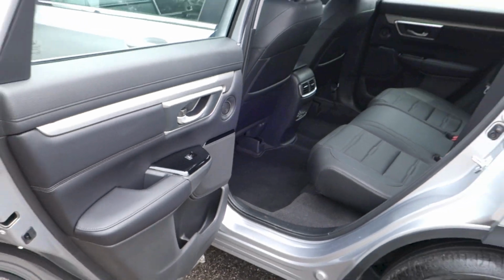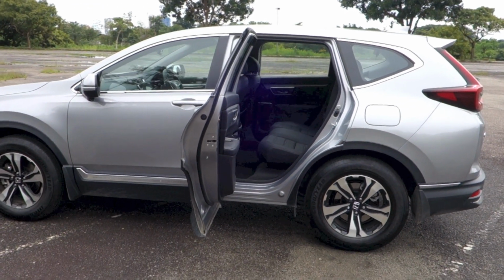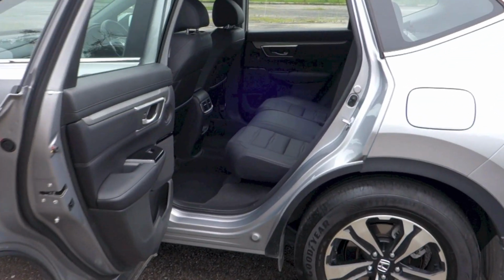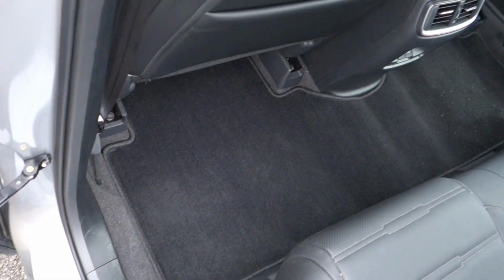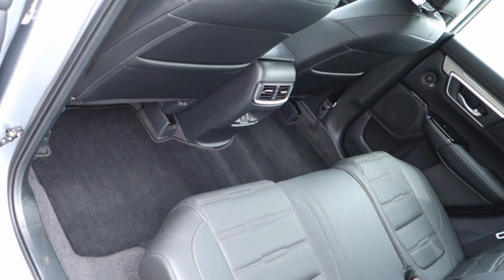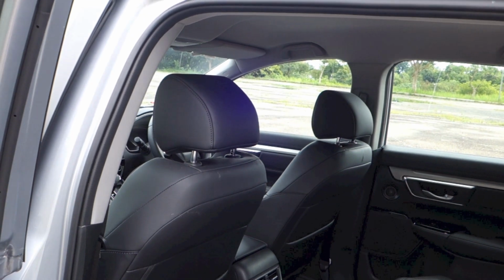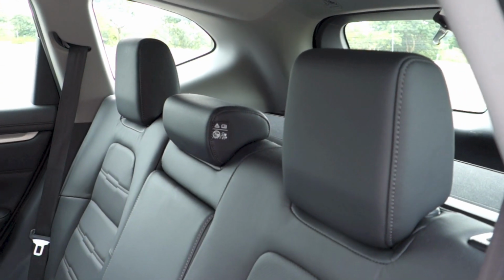The rear doors in the CR-V do open quite wide, at an almost 90-degree angle, which does aid entry into and exit from the rear seats. Adjustable headrests front and rear.